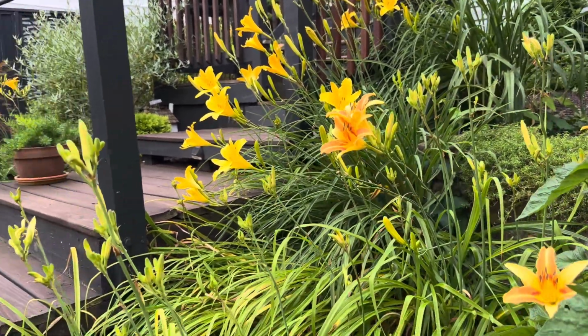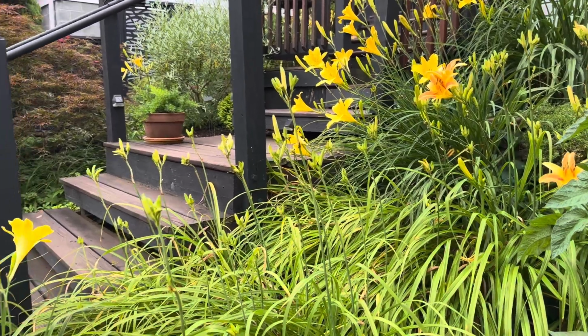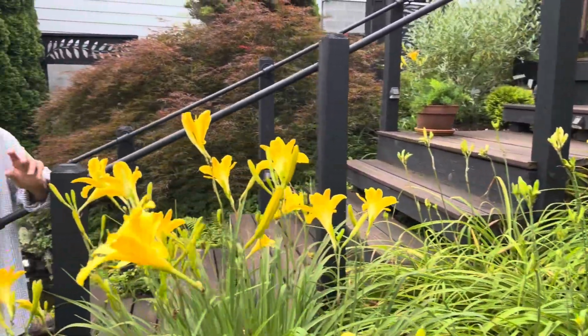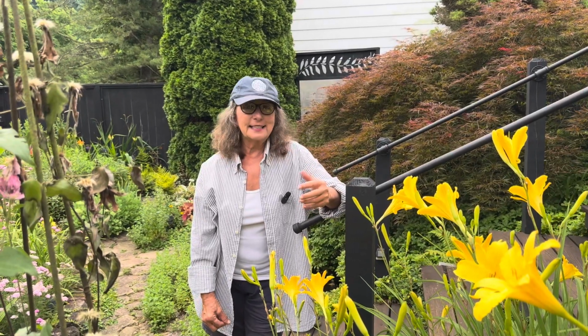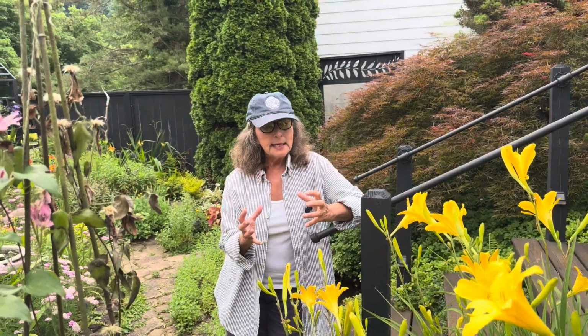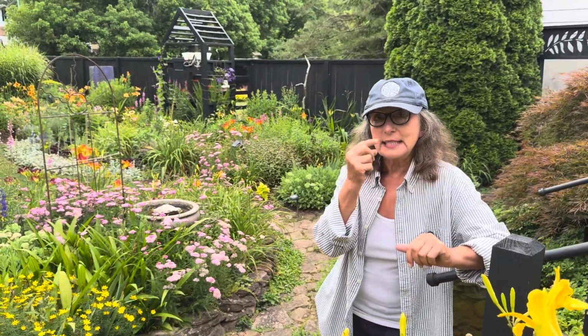This variety I do divide, my daylily on this little slope, about every 4 to 5 years. They have now hybridized daylilies to where they stay more clump forming. I don't feel they're invasive. You control them, but I haven't had to divide most of the other varieties I've purchased from, lucky enough, the daylily farms that we've had here in West Virginia, at least close to us.